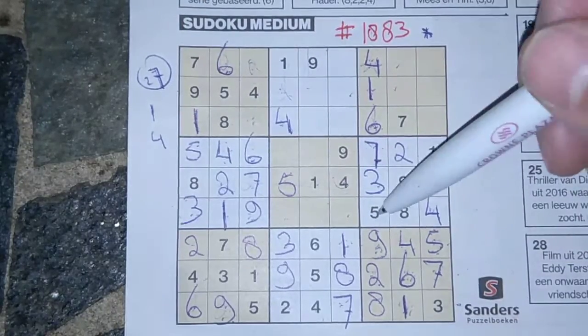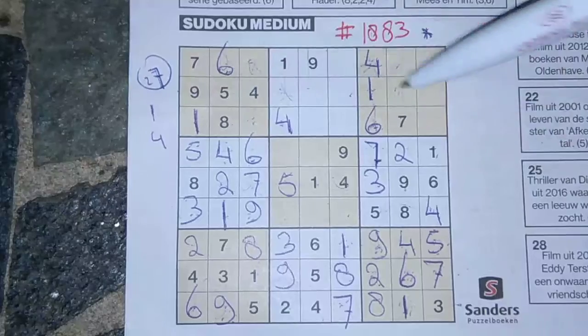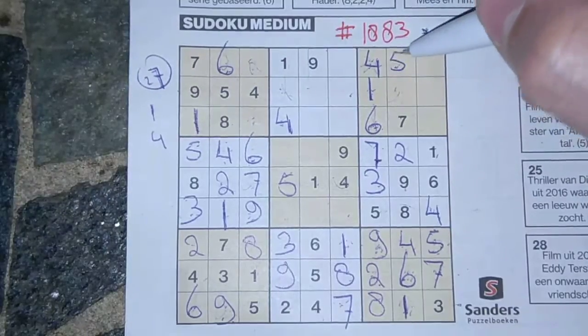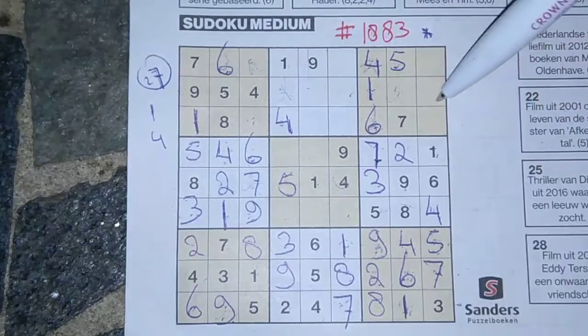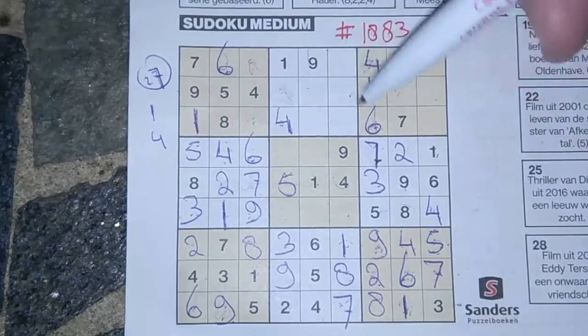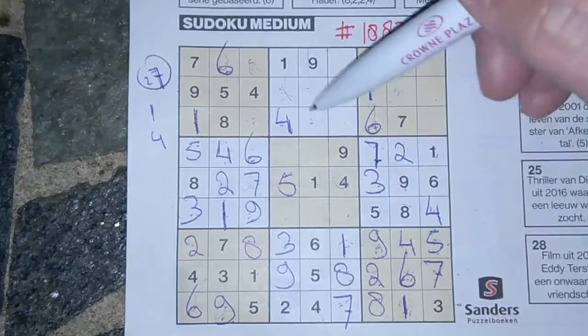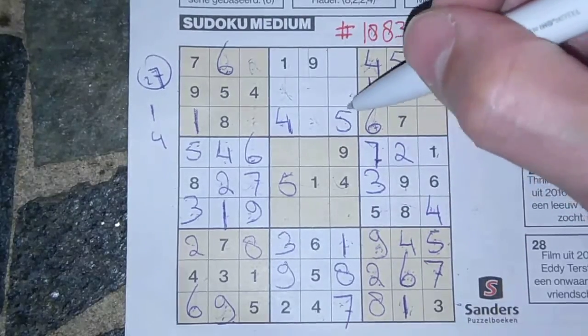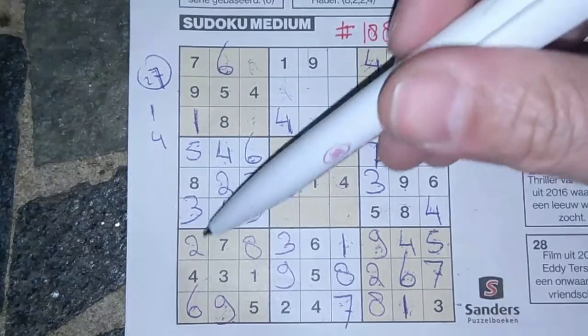5 in this column, 5 in that column. So in the column between, the only two places for the 5 should be here or there. We see here 5, no 5 there. 5 should be there. 5 in this row, 5 in the second row. So the row below, the only two places for the 5 should be here or there. We see here 5, no 5 there. 5 should be there. And all the 5s are used.